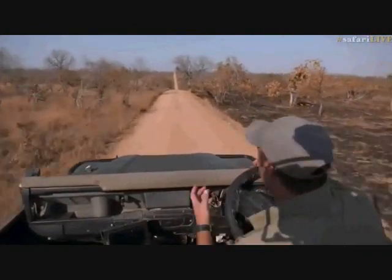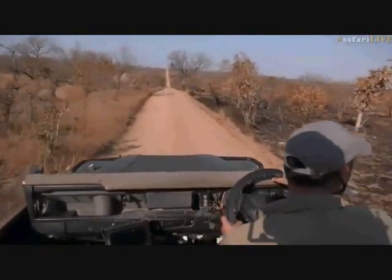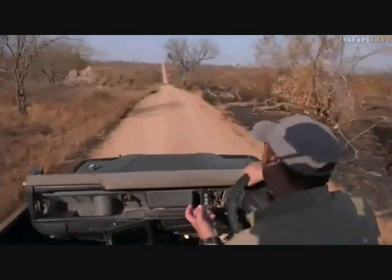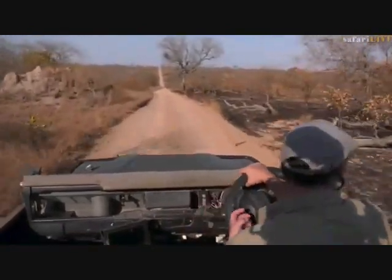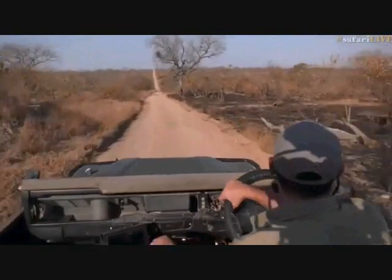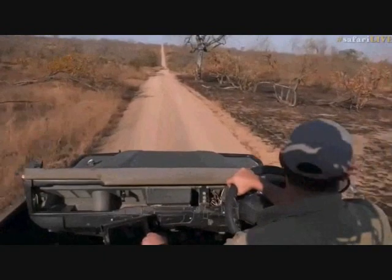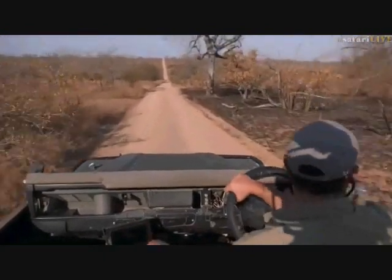It's still really warm. It's a beautiful winter's day, so I don't think they'll be too active just yet. Most of the predators are most likely still resting in the shade somewhere. Now we're just driving around seeing what we can find. Who knows, maybe some elephant or buffalo.